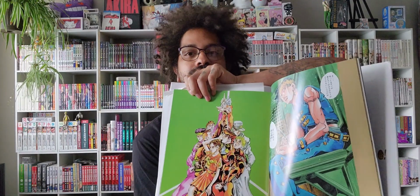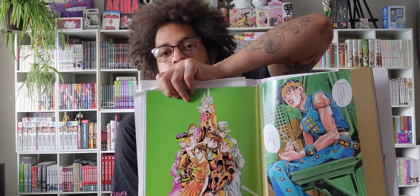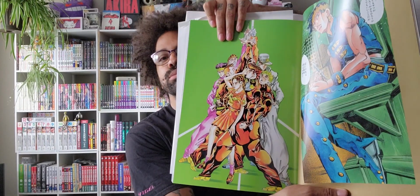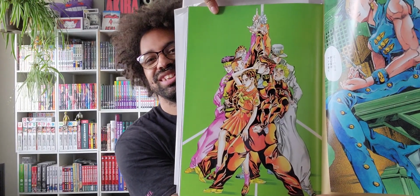Araki likes to choose random colors almost, or just different colors for his characters in his art books, so they'll rarely have the same colors as the show. This one's in Japanese. There's a lot of extra goodies in it that I'm not exactly sure, but you got Rohan Kashibe, and you got characters from part 4, Diamonds Unbreakable. Let's show you the whole thing.